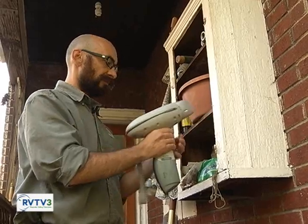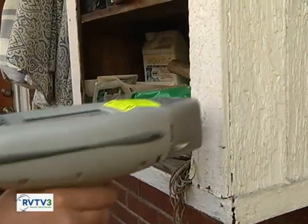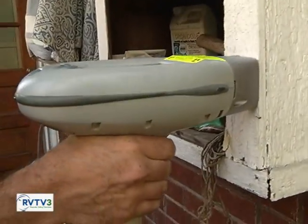So how would someone qualify for this program? There are a few qualifications you would need to have. You'd first need to live in Roanoke City, not be in a floodplain. You need to meet the median income guidelines, and of course have a child age 5 or under.